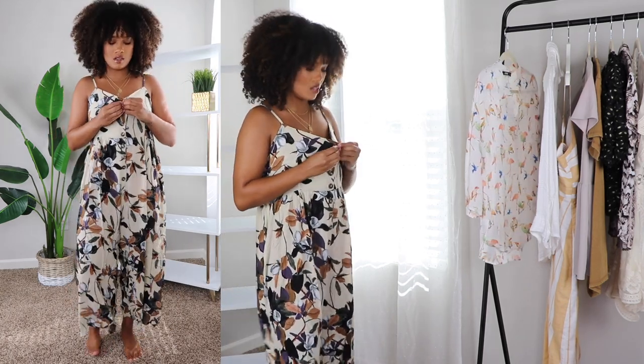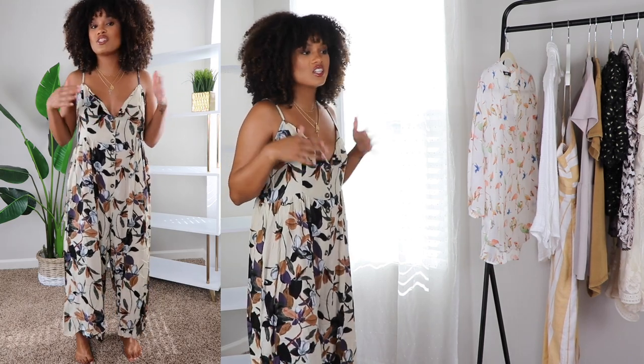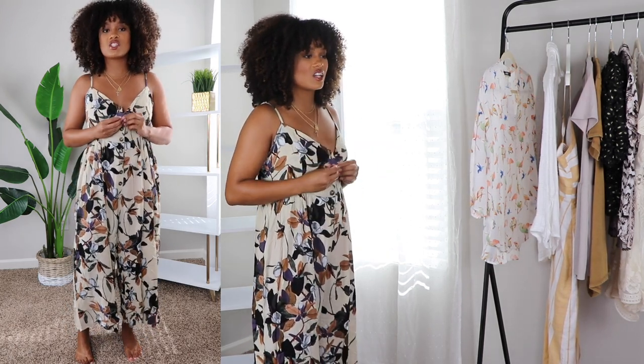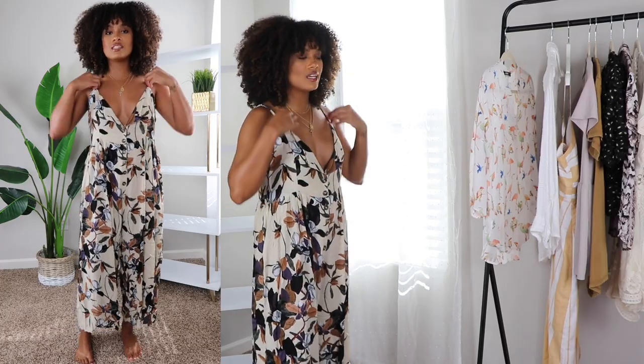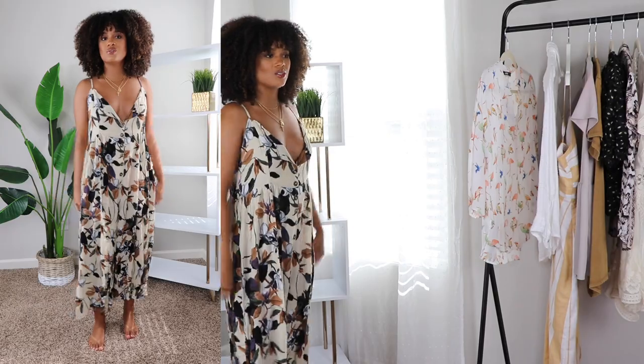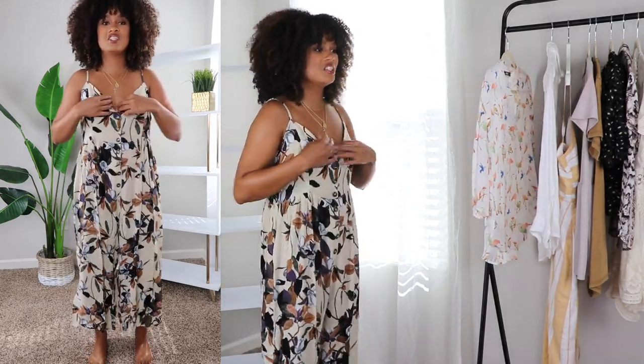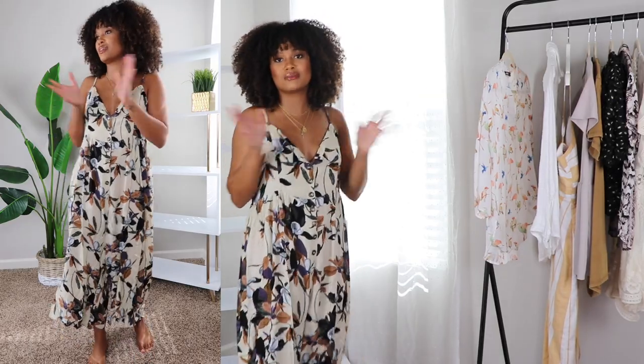Oh, let me see if these can unbutton. Ooh, yes! I love the fact that these are not fake buttons. These can actually unbutton. So when you're feeling a little spicy, you want to let the girls out to play a little bit, we can do that. We got that option over here. Okay, maybe I'll button one more up, just in case, because we're not gonna have any nip slips on this channel.